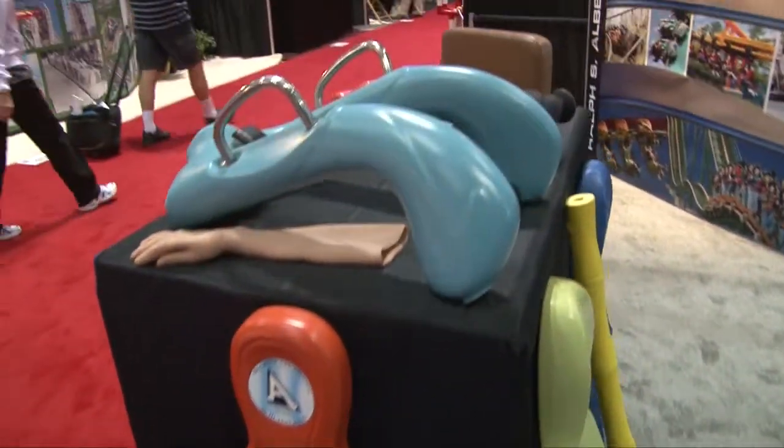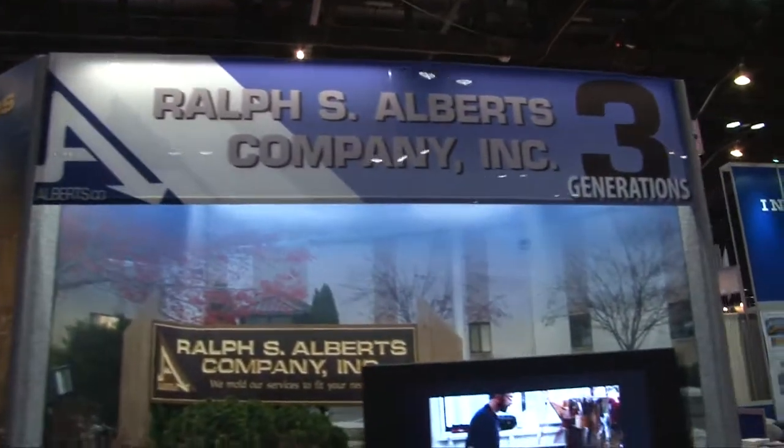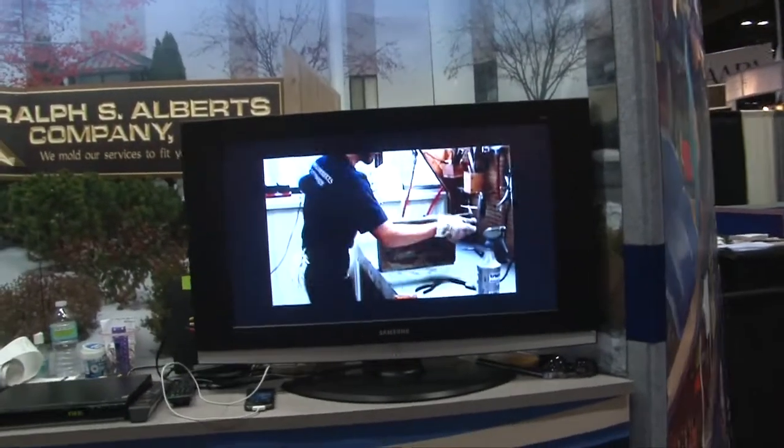So you make our rides comfortable, is what you do. And safe. And safe. Let's talk about safe and comfortable. First, of course, safe.